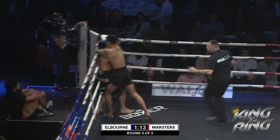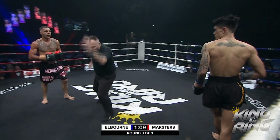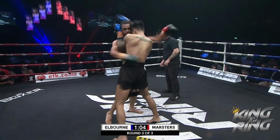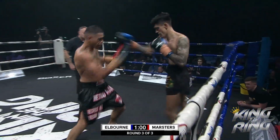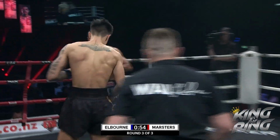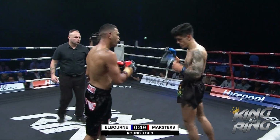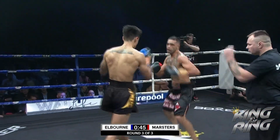He is changing the angle quite well. You can see Elbourne really wants to return to his Thai boxing roots here. Turning the knee, turning the hip in and looking for the opportunity to land the round knee. Marsters though. Oh, big left hook from Marsters. Can he bring it home with the coup de grace?